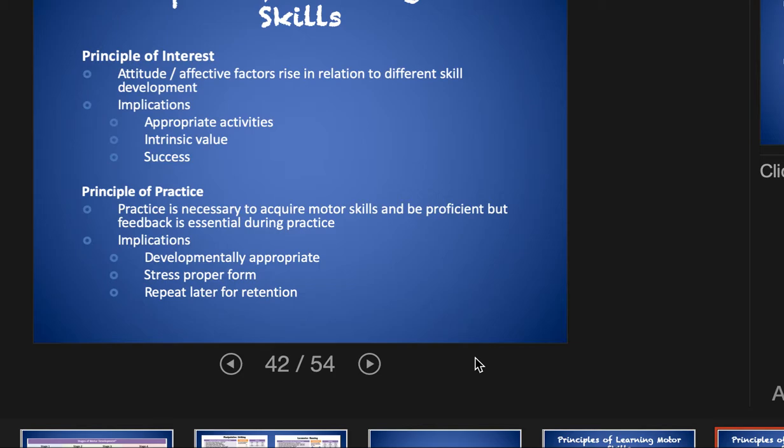Principle of practice. So it's necessary to practice to acquire motor skills, but what's more important than the practice time is the feedback, which can be terrifying if you're not a phys ed specialist. So if you don't know all the teaching cues for running, skipping, hopping, jumping, don't stress. There are resources available, and I will show them to you when we are all together, with teaching cues that you can use to stress the proper form and repeat over and over and over again to move from that cognitive phase to the associative phase. So principle of interest, principle of practice.